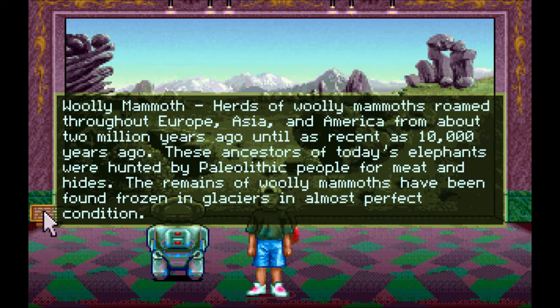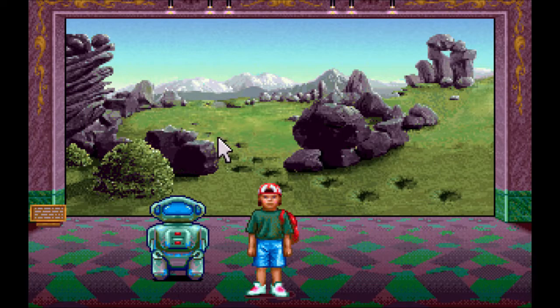Herds of woolly mammoths roamed throughout Europe, Asia, and America from about 2 million years ago until as recent as 10,000 years ago. These ancestors of today's elephants were hunted by Paleolithic people for meat and hides. The remains of woolly mammoths have been found frozen in glaciers in almost perfect condition.